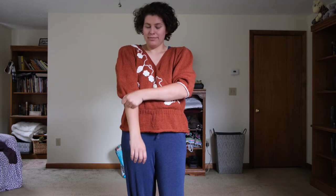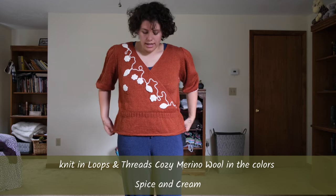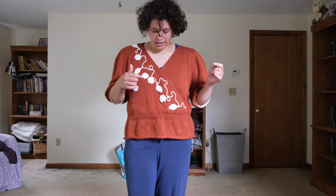This is one of my absolute favorite pieces that I have made to date. It's the Michaels brand. It's 55% superwash merino wool and 45% anti-pilling acrylic. I think it was a limited time yarn at Michaels because I found it in the clearance, and I don't know if it's coming back or not. But that's what the main color is. This is the color Spice. And then all of the details are in the same yarn, but in the color White.